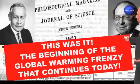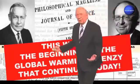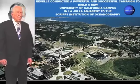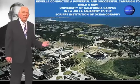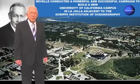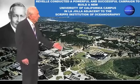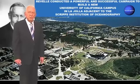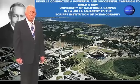That paper that Suess and Revelle put out is actually the paper that started the global warming frenzy. Oh man, did they start something. And Revelle then became a powerful man as a result of that. His science was used all over the world by other scientists. And he started campaigning to establish a campus of the University of California co-located with his Scripps Oceanographic Institution at La Jolla, California. That was a big darn deal.